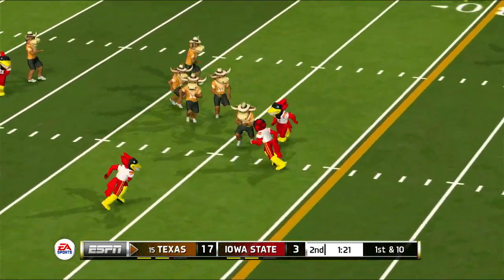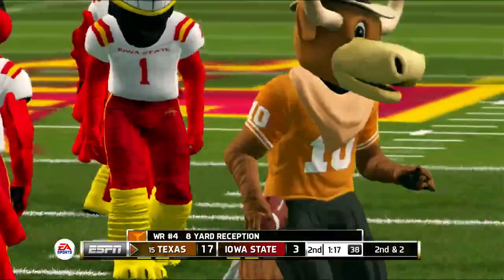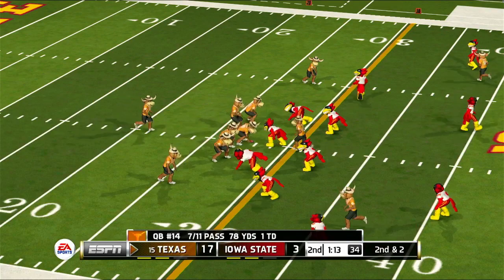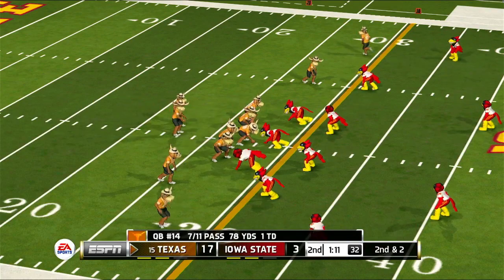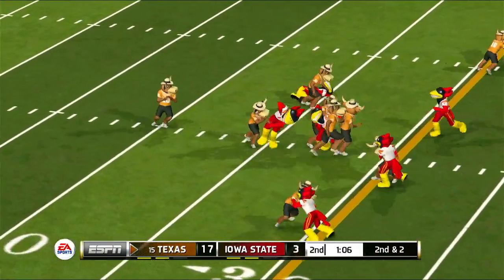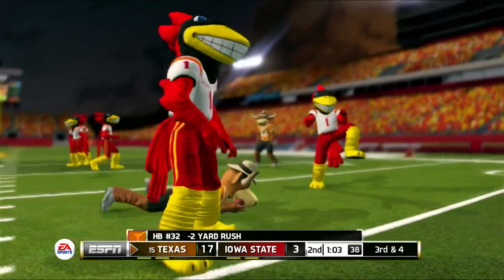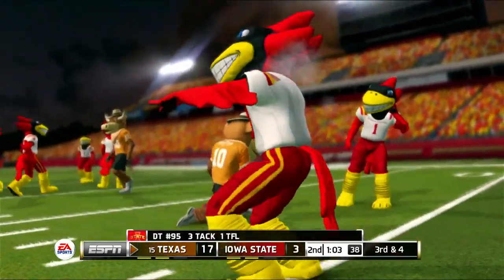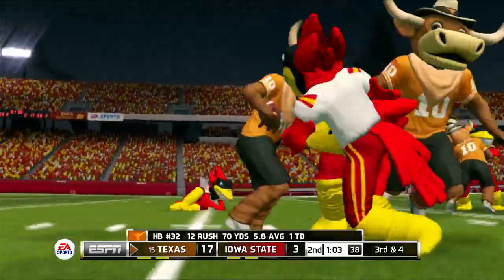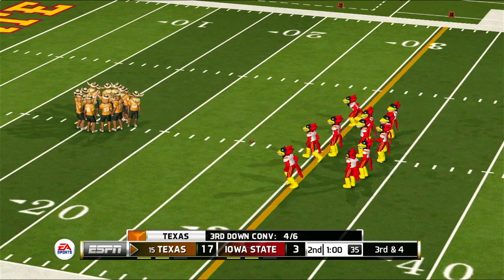He's under pressure. Fires quickly, and he's got his man. He's taken down around the 28-yard line. Makes it second and two. They'll get him for a loss. Called a loss of 2 yards on the play. That'll bring up third and four. So it's third down now, and they're going to need about four.